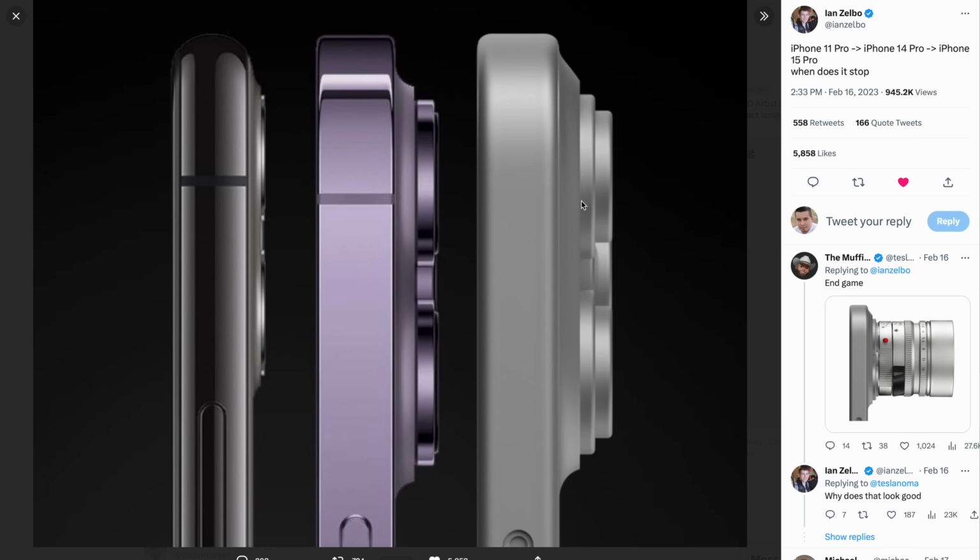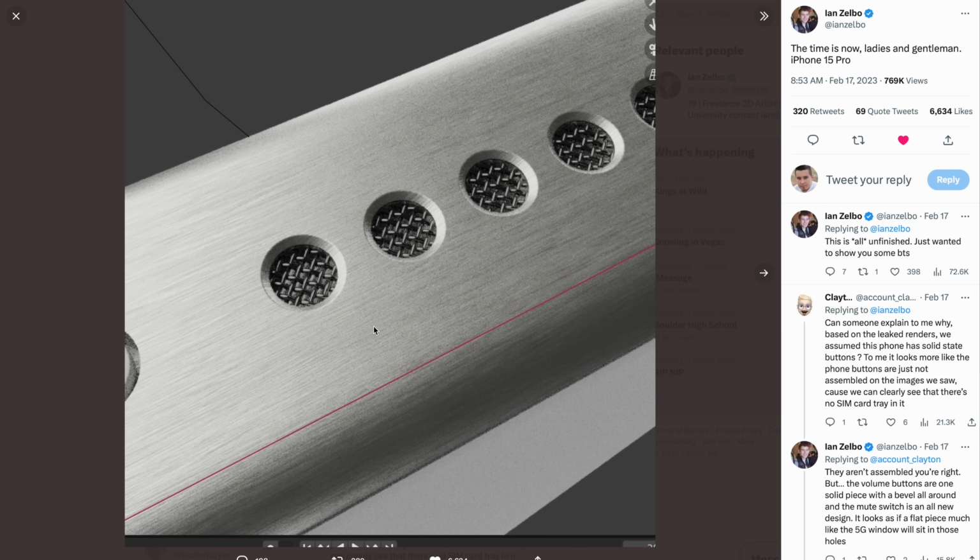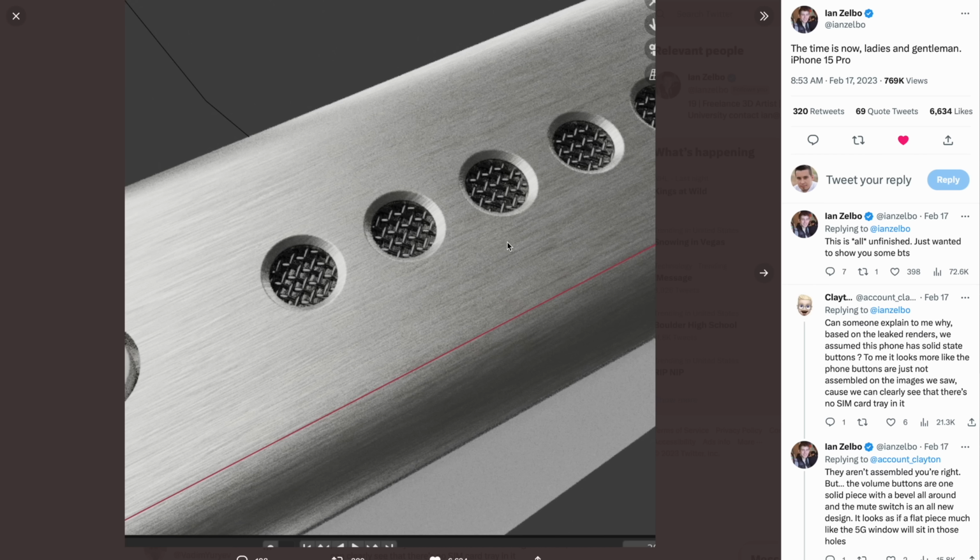And you can see how massive the camera bump is gonna be, but keep in mind, that's only on the 15 Pro. The regular 15 is gonna have a much smaller camera bump. And then Ian, of course, showed off these nice titanium textures. And of course, that's only coming on the Pro, not the 15.